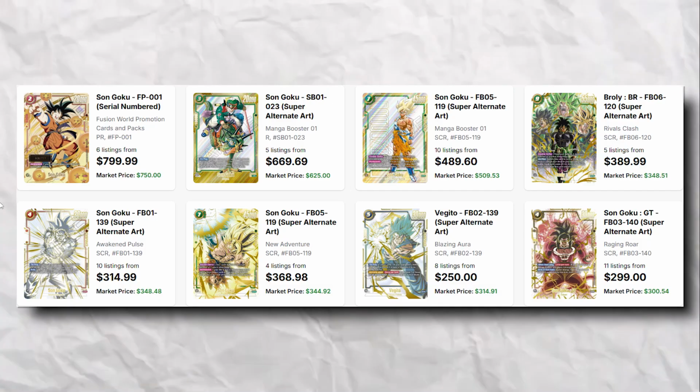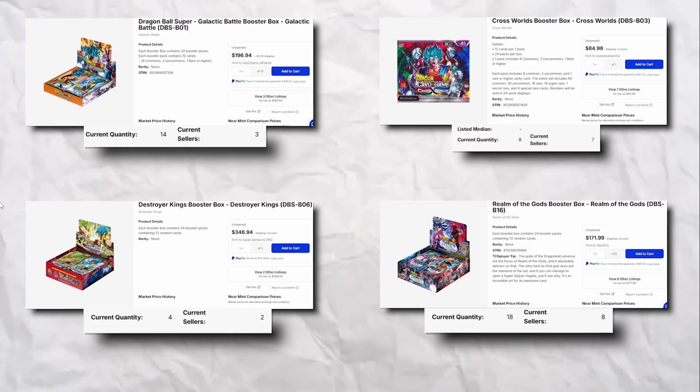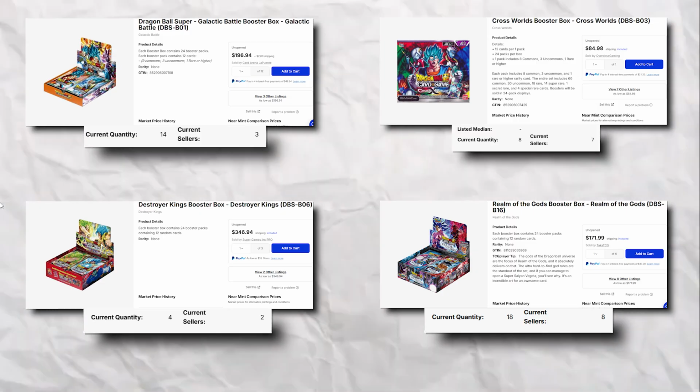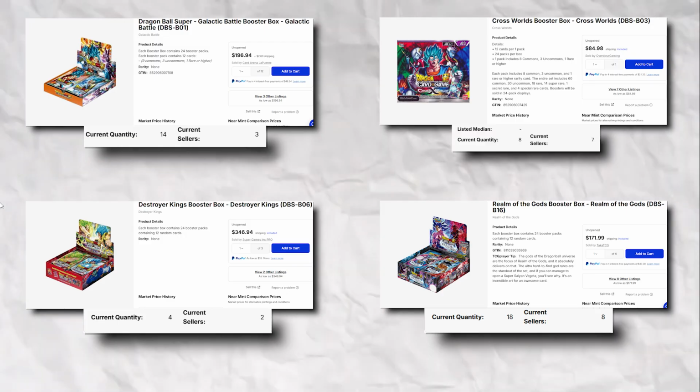The barrier of entry is very small. You can get most special rares or super rares from cents to a few dollars. You don't need to start with a secret or god rare that can fetch hundreds. I do want to take a moment to talk about sealed boxes. Older sealed Dragon Ball Super product is not sitting on shelves anymore. Print runs were smaller than the giant competitors. A lot was opened and gone.